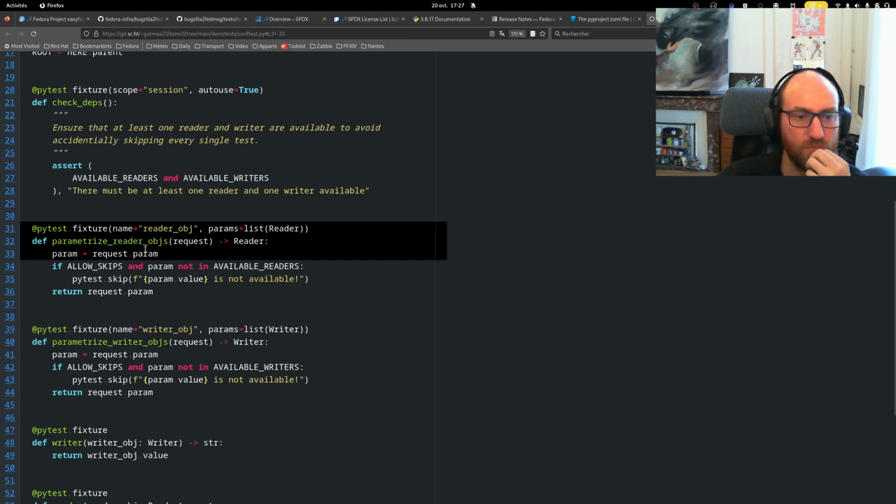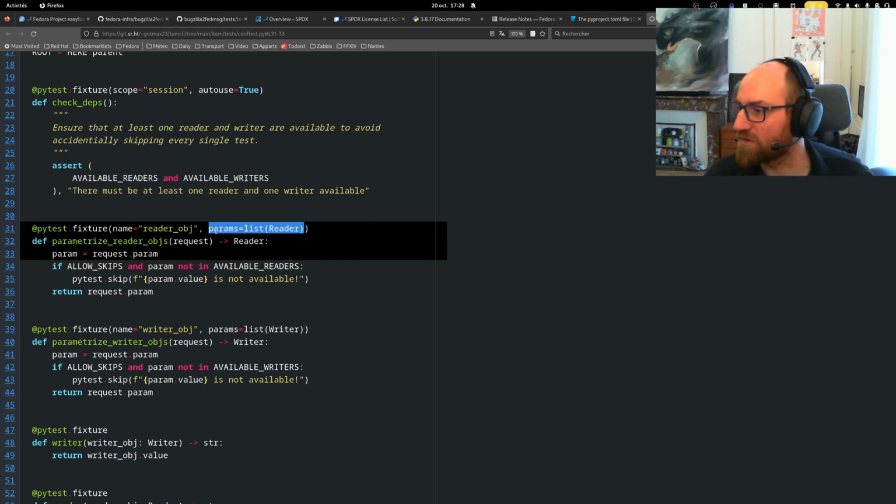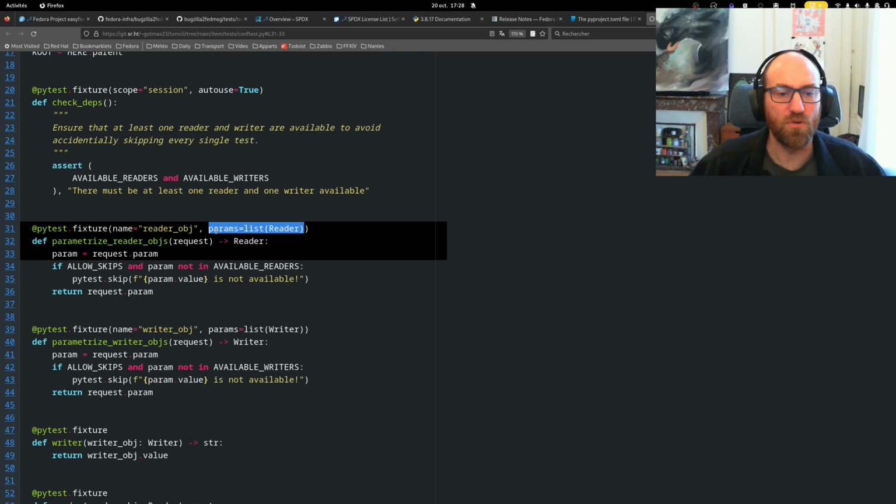That's smart. So you have visual reader obj. Okay, that's interesting. And is that caused by the params parameter here? Or do you have a parameterized somewhere? Oh, that's interesting, because that would have saved the... Yeah, okay. Oh, that's pretty cool. Actually, I didn't know that fixtures could do that.